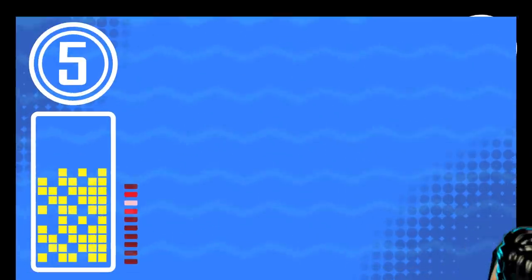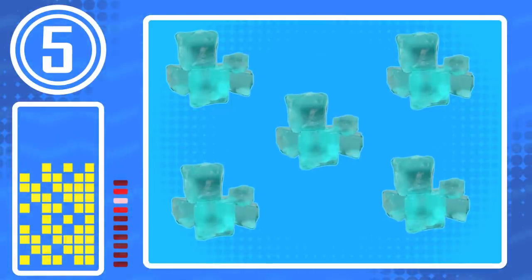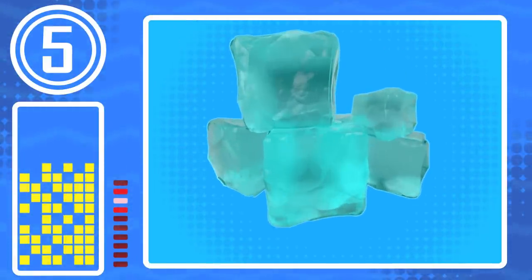Throughout this episode, Mr. Freeze has hidden 5 stacks of ice cubes. They look just like this. See how many you can find. Ready? Let's go!